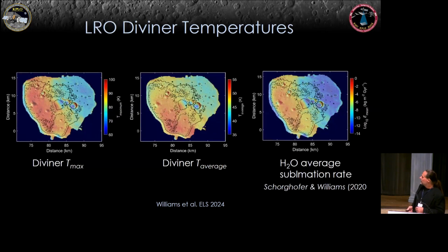All right. So this is showing Diviner temperatures. Ben Greenhagen talked about Diviner a bit. This is using the thermal channels from that to characterize the temperatures. So I'm showing the maximum and average temperatures. And so you can see there's this gradient. So this upper unit remains colder. And so that means that the sublimation rates of water are about 6 orders of magnitude lower in this area. But overall, this is a very cold PSR. So there should be cold trapping of water throughout the whole floor.